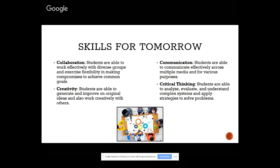The next C is creativity. Students are able to generate and improve an original idea and also work creatively with others. So again, you see that collaboration aspect. So students are able to create and generate their own ideas and even revise those ideas as they go on.